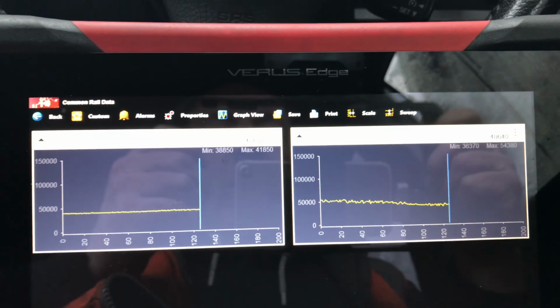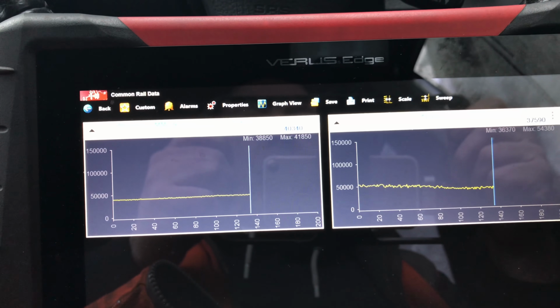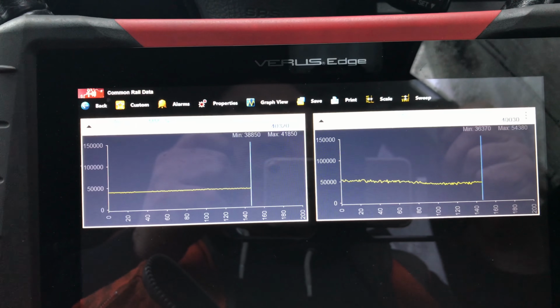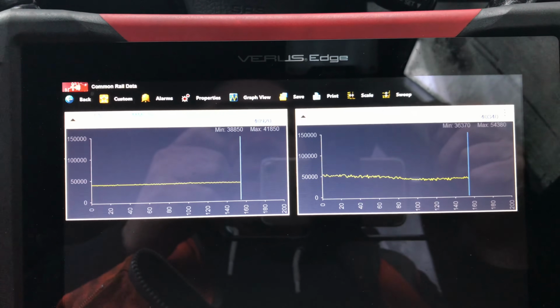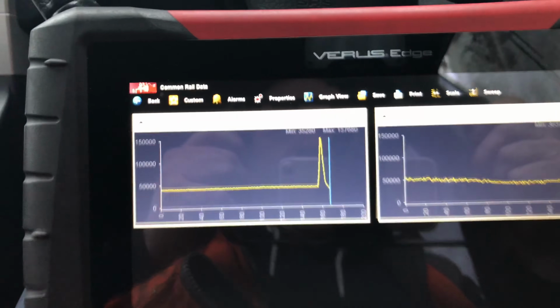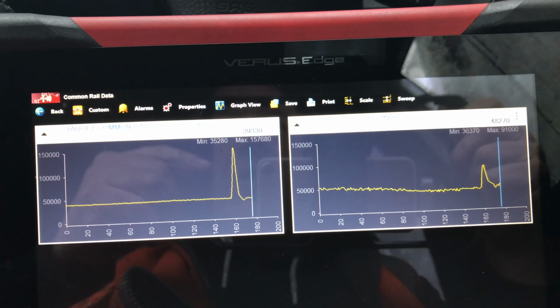So I went and asked a few questions about this vehicle, and they were telling me it had a new fuel tank put on it, and then the problems began. So I think they need to go back there and look at the supply pipe up to the top, or indeed look at the new fuel tank, because you can see that there. Oh, it did not too bad that time actually. But that one got to 150,000 and this one got to 91,000. It seems to be clearing itself a bit.